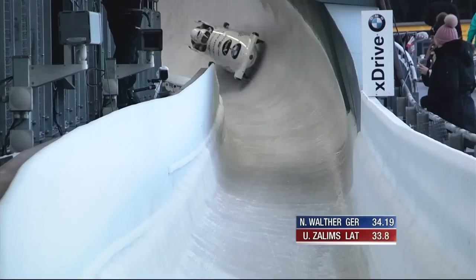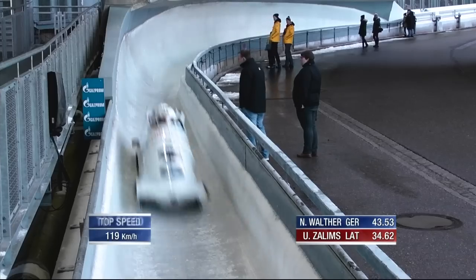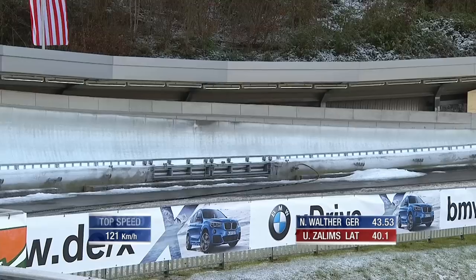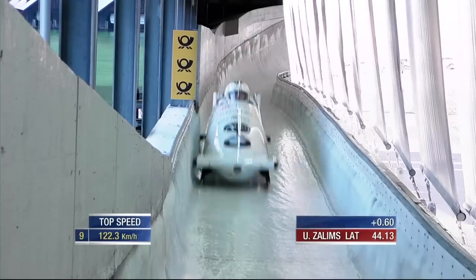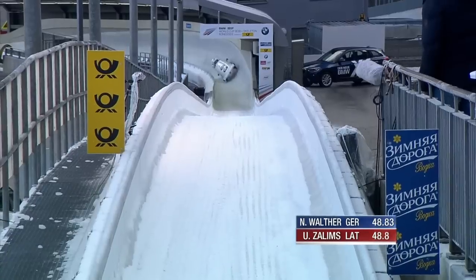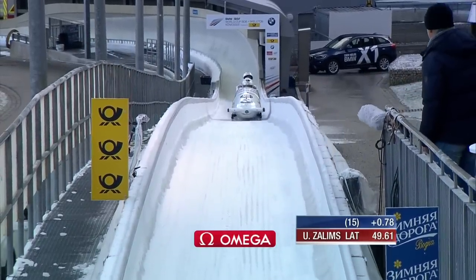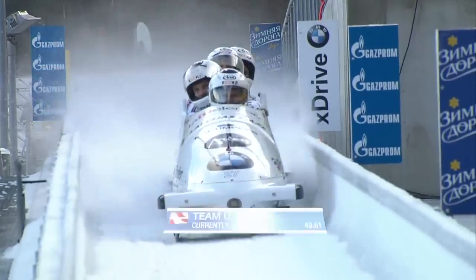Lots of waves through the Kreisel. Gets the exit sorted out, but pretty good, a little late. He's had some good results. He finished sixth in the two-man. Boy, he's really high there. Yeah. Really down to the C-curve. Running away from him here. He's got ninth best speed. He'll be in the race in 15, tied with Kiba Manis. So two Latvians at the tail of the field.